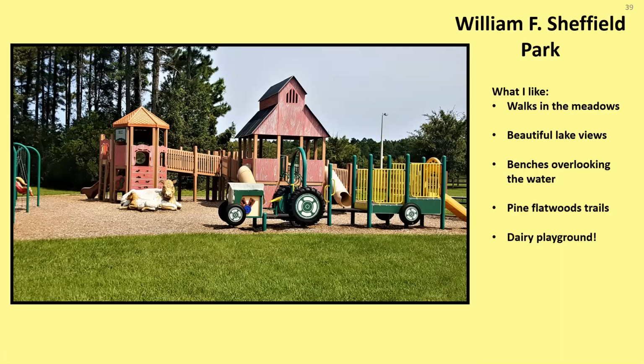I'm used to hiking in woods where there's a lot of understory and you can't really see far through the woods. But on the northern part, the pine flatwoods are kind of open, and those are real pretty too. So this was definitely a really nice walk. Lots of places to pause and look at the water. Beautiful trails. I recommend this one highly.